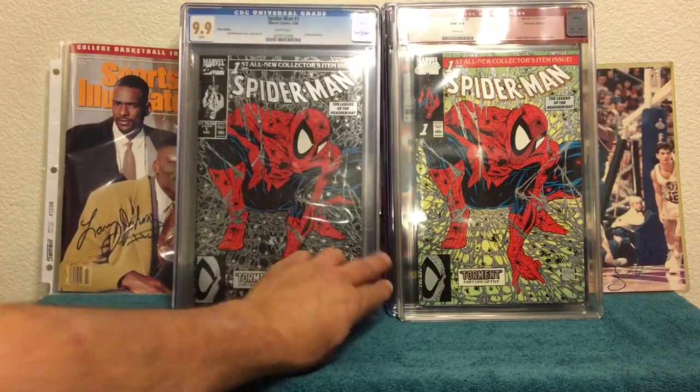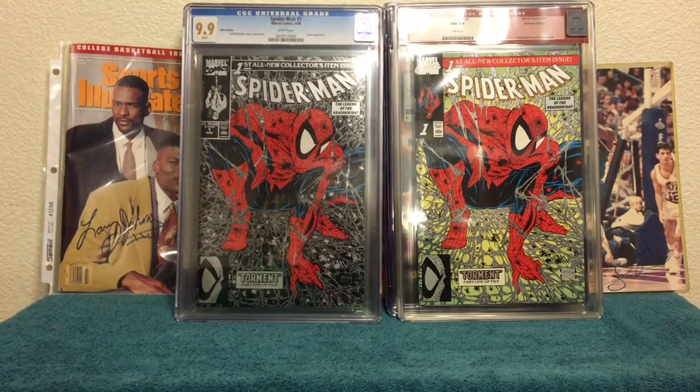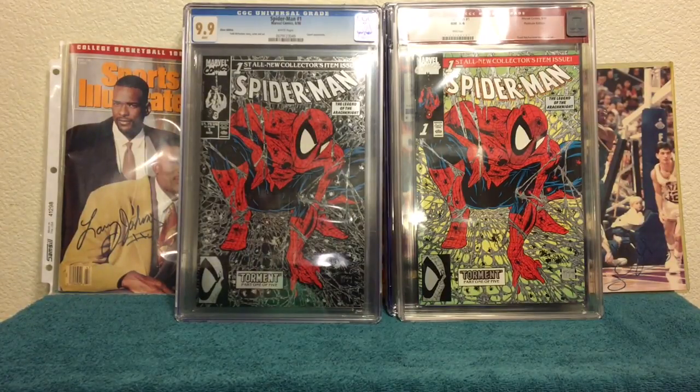So there is the silver edition in 9.9. That's one of my highest graded books. Not too many of those out there, although they did make like 500,000 or a million of those particular books. I feel that the high grade 9.9s or possibly 10.0s will be sought after by people that grew up and collected in the 90s when we get older. So I think that those are pretty good investments.